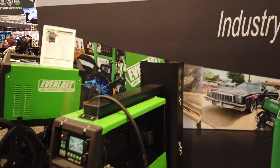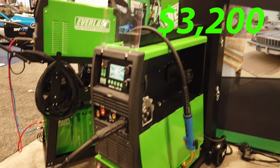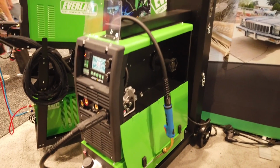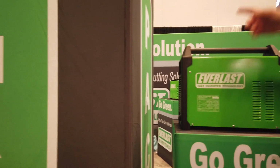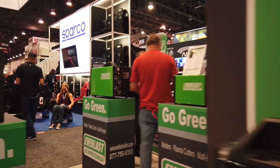How much for everything? This setup is about $3,200. And we have one model down. It's a 200 amp chip. It's in this box right here. This is the size. Nice setup. Is there anything here that's new on the show? The 275, this new 80 amp plasma.